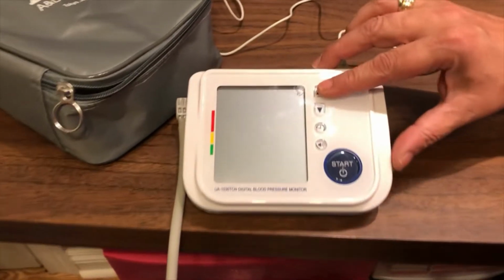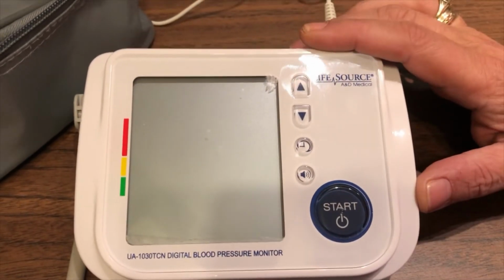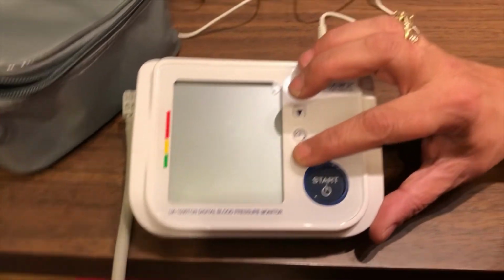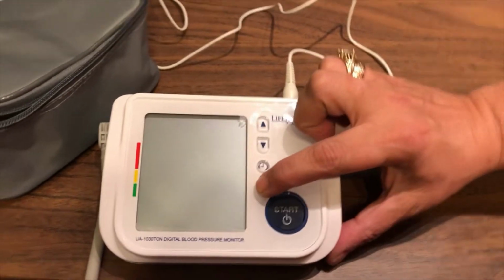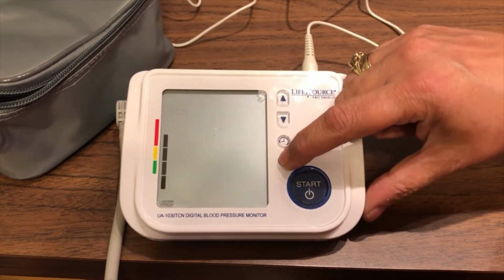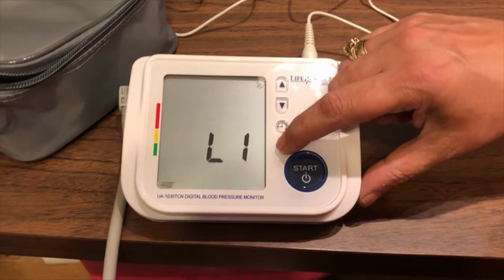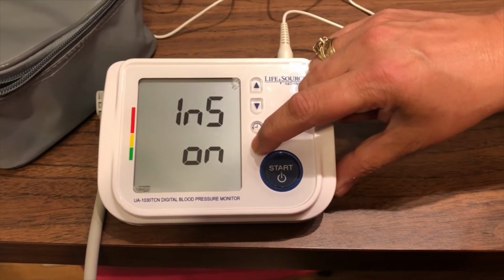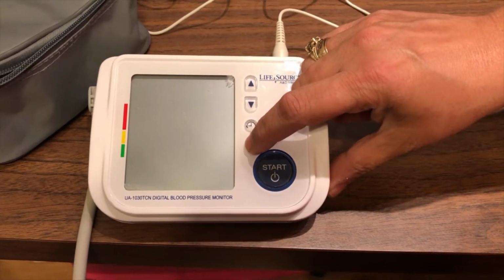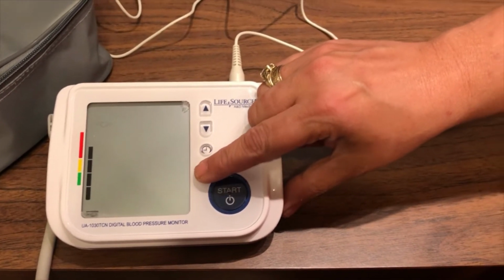Beside the LED, there's 1, 2, 3, 4 buttons. If I press the bottom button, it's a speaker button. Okay, so it made that audible sound. English. And it tells me it's on English. Instructions on. And that's all the choices it gives me. All right.